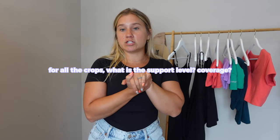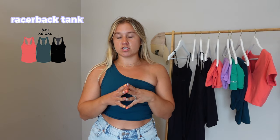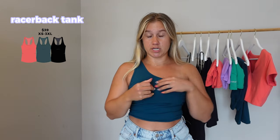Now let's get into our last top of this drop that I personally have. Before we get into the one shoulder crop, I wanted to mention that TULA is launching a racerback tank now. It is fitted just like all these other tops, just in a racerback fashion. So it has that classic racerback in the back, and then it'll have a scoop neckline. I'll insert a picture here. It's coming in punch, deep green, and black, so you've got a little bit of options, but again, it's fitted, so keep that in mind. If you don't like fitted, size up.